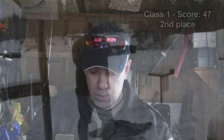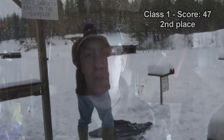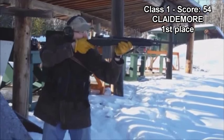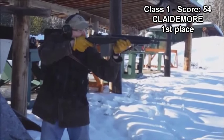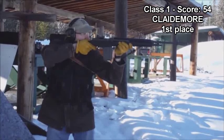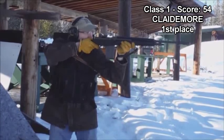Second place goes to Red Rider, shooting an M1 Carbine. 13 hits on target in 138 seconds for a total score of 47. And in first place, drum roll please, is Claymore, shooting an M305 Norinco, which is kind of like the Chinese version of the M1A, for 15 hits out of 20 in 138 seconds for a total score of 54. Well done. Round of applause to all of you.